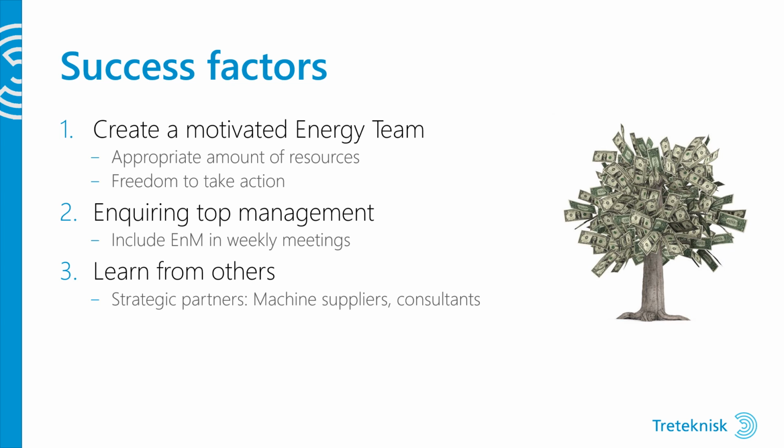You should learn from others. Don't be afraid of asking other sawmills what they have done. You should use strategic partners for some parts of the work, like visualization, which could be best done with a consultant maybe. Machine suppliers are happy to help. They want to sell machines to you, and before they have done that, they can do a lot of work by implementing the best kind of machine, especially for this energy purpose. For a machine, you should not only look at the investment, but the maintenance costs and the energy use are often much more important than the investment itself.